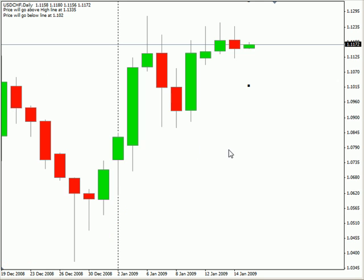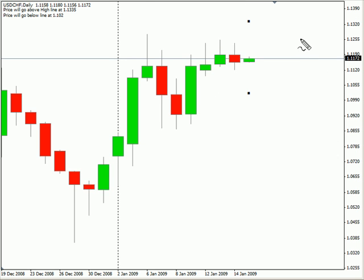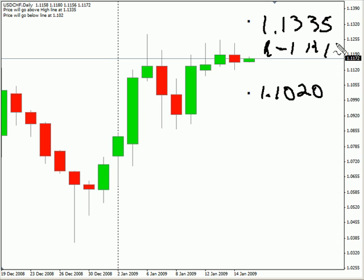Now switching over to the US Swiss, this pair continues to move sideways. The bias is definitely to the upside, but it is moving sideways at this time. Now what we're looking for here is this pair to move as high as 1.1335 and as low as 1.1020. Look for some resistance around 112.40 in this pair. And support at 1.1091. Well, that about does it for the charts today.